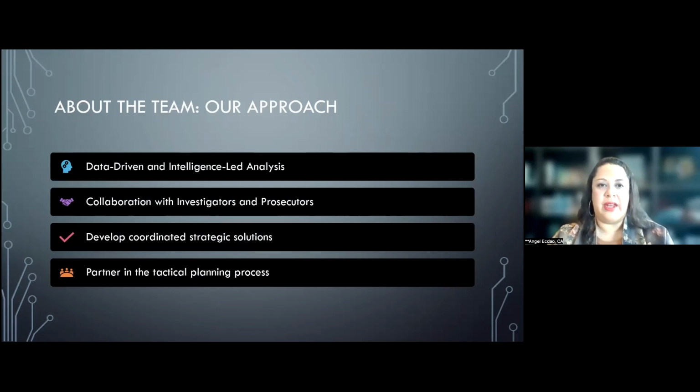and then we also partner in the tactical planning process. So our team wears a lot of different hats in this process, and I think it's important that we touch a little bit of each thing so that we're involved in the process all the way through. It's not perfect, but we do our best.